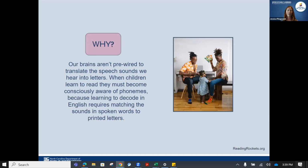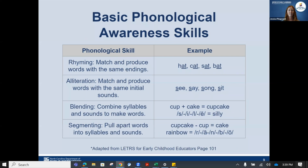So then we have our why. Why is this important? This is important because in order to read English, you have to be able to match the sounds in spoken words to the printed letters. So although we're not teaching those young children to read and write necessarily yet, or to write in that manner that looks like adult writing, we can support those skills by supporting phonological awareness.